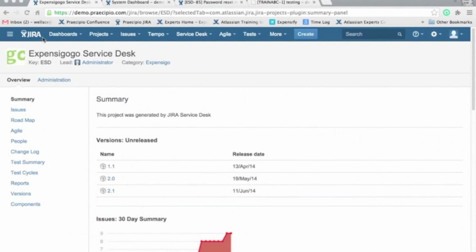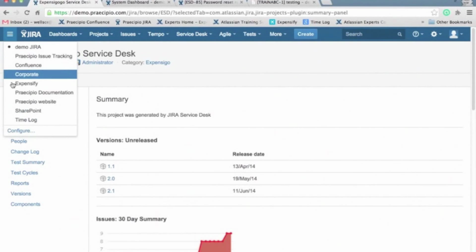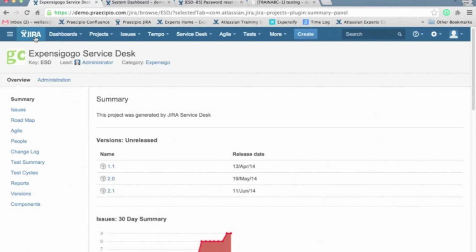So up first, let's revisit the global header. You'll recall that this dark blue bar at the top is present throughout the application, everywhere you're viewing JIRA. The navigation links on the left are again just quick links to other web-based applications that we may use on a daily basis. Just saves us a few clicks and some typing. We can click on the JIRA logo at any time to return to the system dashboard.